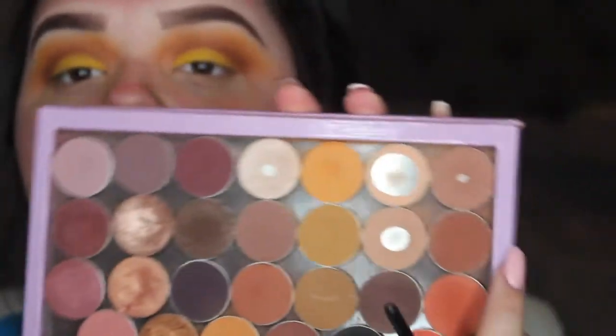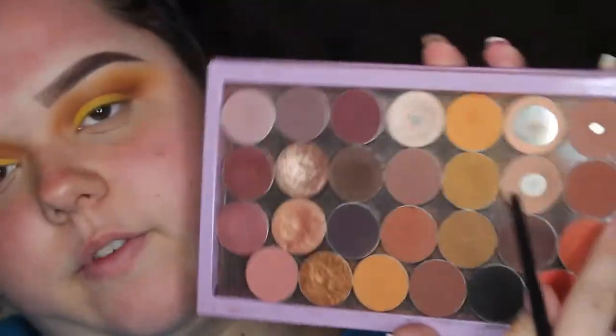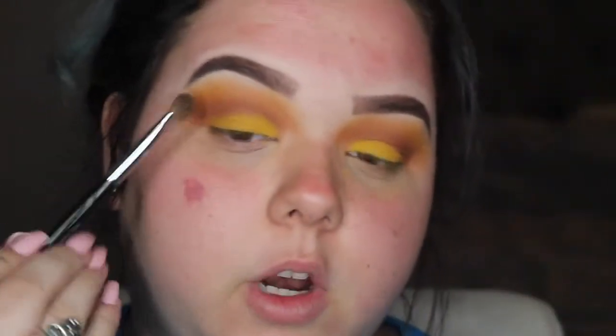With Cocoa Bear, which is right here, one of their famous eyeshadows, I'm going to put that on the outer corner and kind of get that in the outer crease.